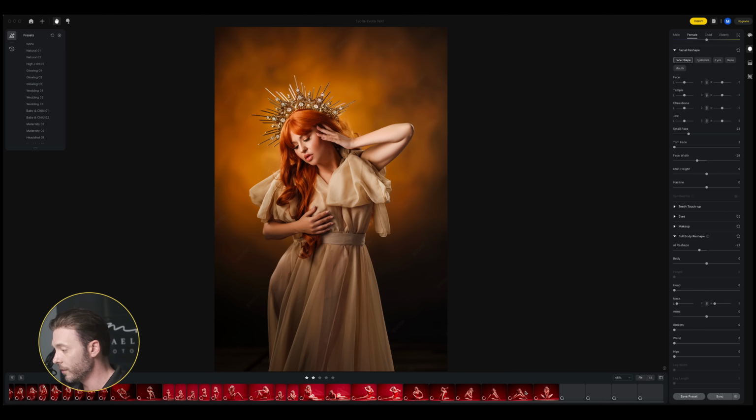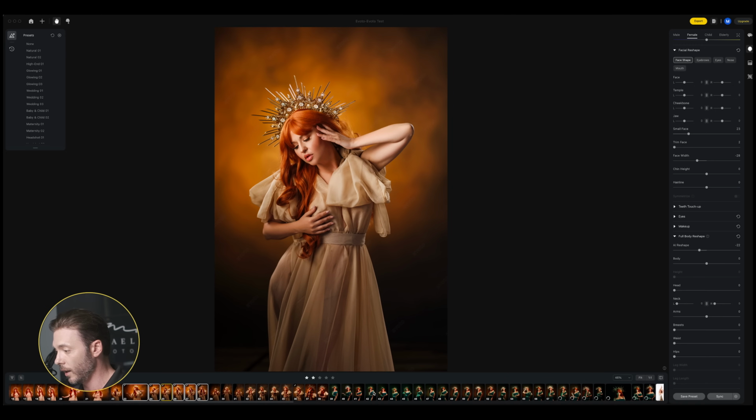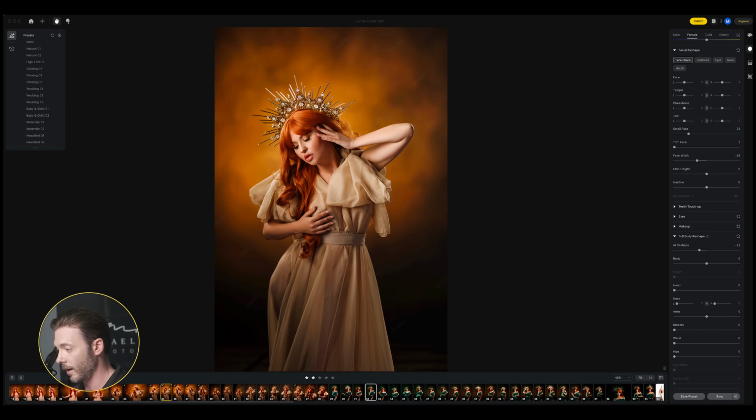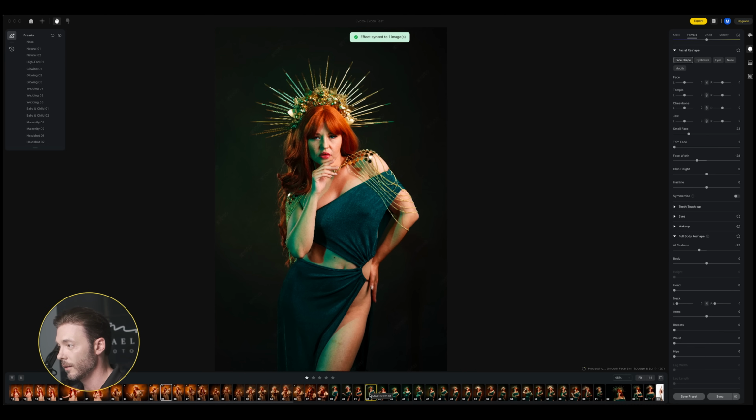Now, going through other types of photos real quick, let's do maybe one like this. I already did the edits here. I didn't make any changes to the color, so I'm going to come over here and show you real quick. I have to highlight this. I'm going to hit sync again. And boom, all my edits are done right here, right?